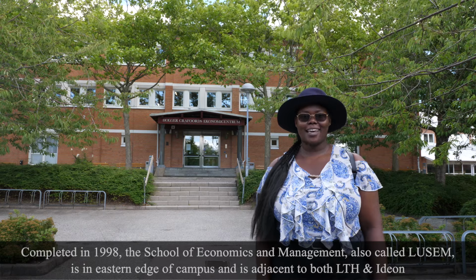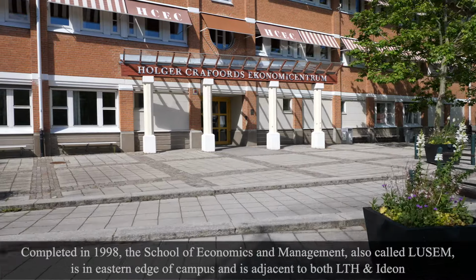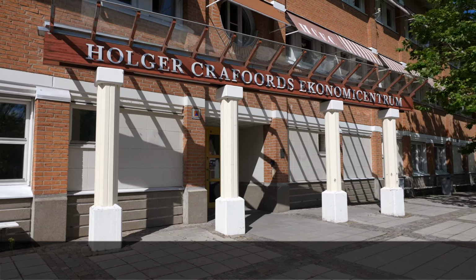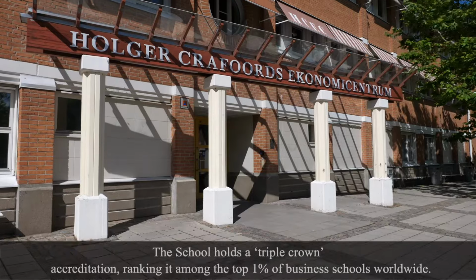Completed in 1998, the School of Economics and Management, also called LUSEM, is on the eastern edge of campus and is adjacent to both LTH and Edeon. The school holds a Triple Crown accreditation, ranking it among the top 1% of business schools worldwide.